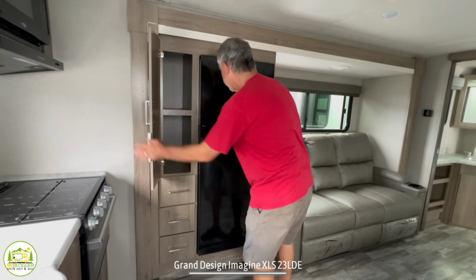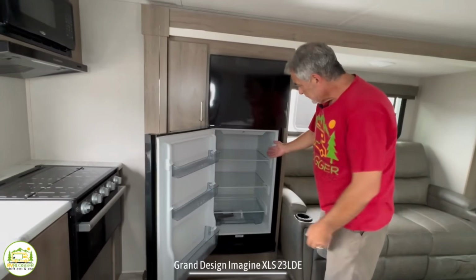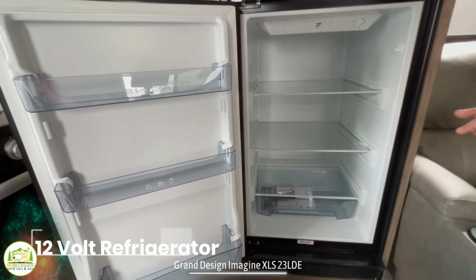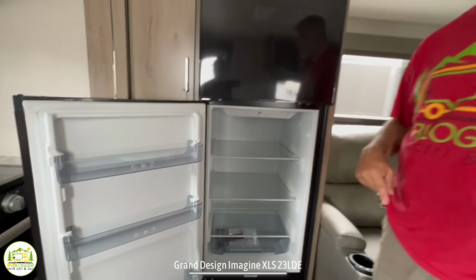And then your refrigerator itself is a Furrion fridge. Very good size refrigerator, nice and deep. This is also a 12-volt fridge, so it has a compressor. It runs on a 12-volt battery, or it'll run off of shore power.